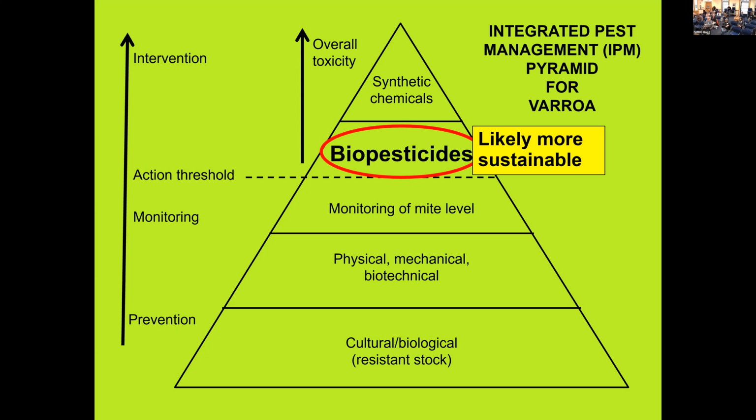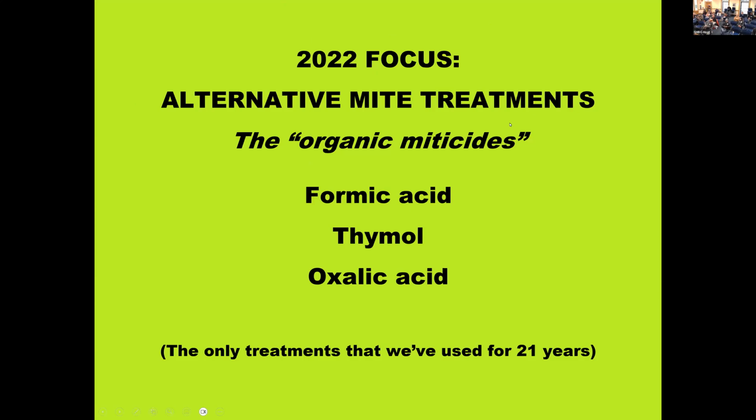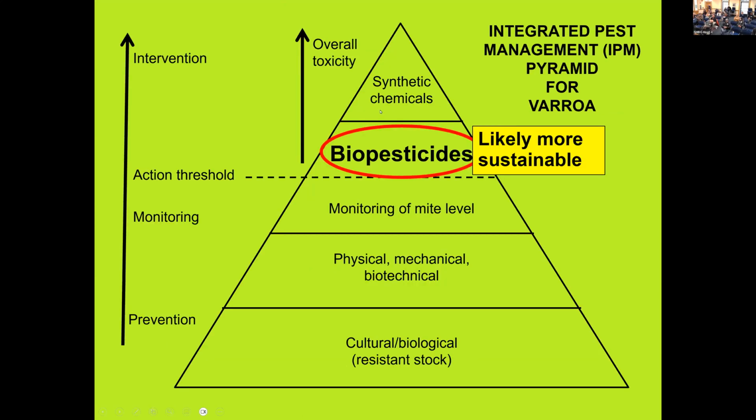They're called biopesticides. You guys can't see, so I'll use the mouse so you can see my pointer too. Okay, this is the integrated pest management pyramid, for anything, but this is for Varroa. You first start with cultural or biological stock. That's easy to say, but we really don't have that. We're working on that. Unless you want to keep Africanized honeybees, they're more resistant, but they have other traits that aren't so much fun.